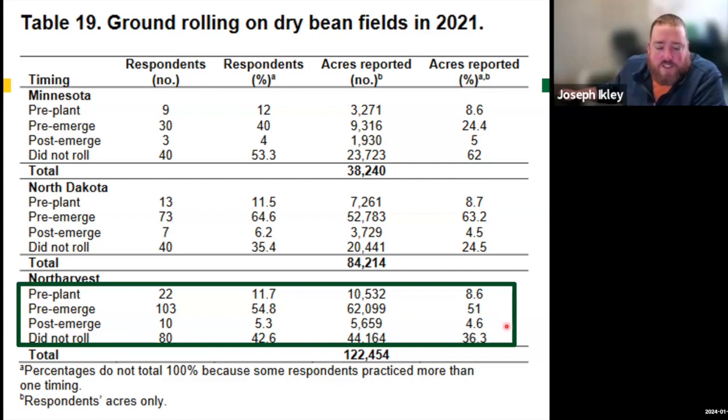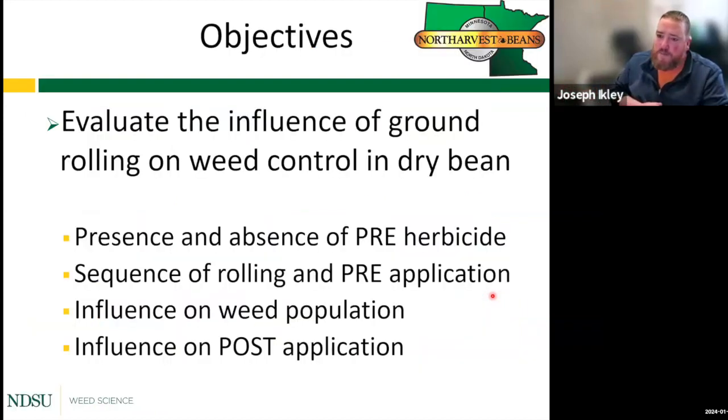But just the 2021 dry bean survey, we questioned what percentage of acres get rolled. About 2/3 of the acres got some sort of rolling. 50% of the acres were rolled pre-emergence. About 5% were rolled after the crop was emerged. And the rest that did get a rolling application or treatment were pre-plant. So basically either no-till production or even conventional till, but just rolled before you got the planter there.